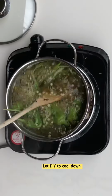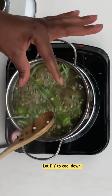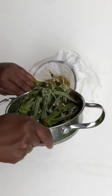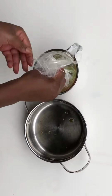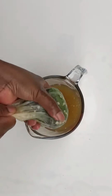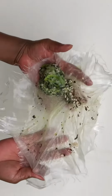Okra is rich in nutrients that promote hair growth. It contains vitamin A, vitamin C, vitamin K. These nutrients help to moisturize the hair, speed up hair growth, and get rid of dandruff. And okra is essentially made of 90% water, which is great to moisturize and hydrate the hair.